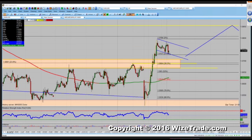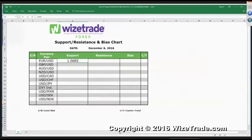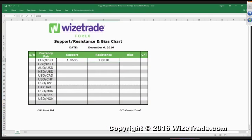All right, obviously 108.07 is resistance. That is that 38% retracement right there. Okay, so I'm going to write that down. I'll write down 1.0810 is resistance. And right now, we are in a bearish trend. I know you're like, well, Blake, you're looking to buy it.